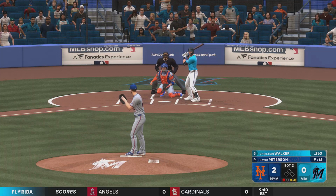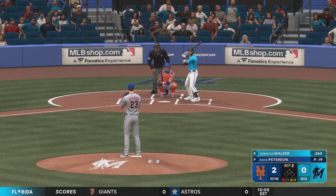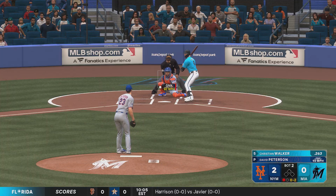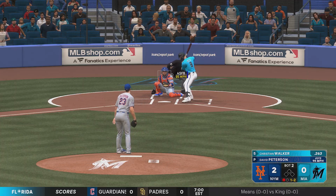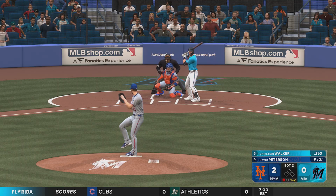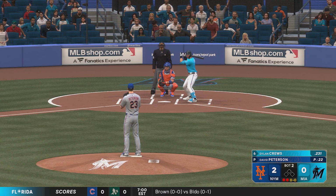Here's the veteran first baseman, Christian Walker. Ripped, but it curls foul. 1 out, bases empty. Bottom of the zone and a called strike. Just misses with that one. Really good take, especially with 2 strikes. Swings and misses on the fastball up in the zone for the strikeout.